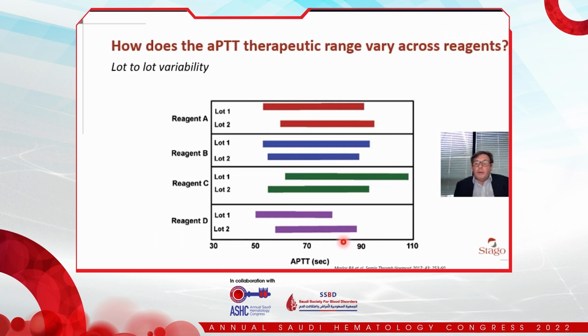Furthermore, a few years later, Richard Ballard from the USA showed that there is also an interlot variation of the sensitivity of aPTT to unfractionated heparin. This means that once you have determined your therapeutic range with your specific reagent, each time you change the lot, you have to do a lot conversion, and this makes this lot conversion quite cumbersome.